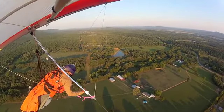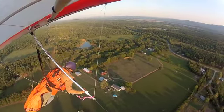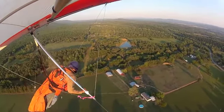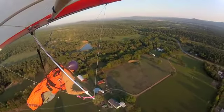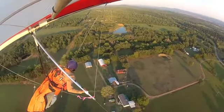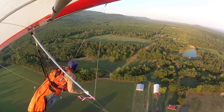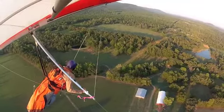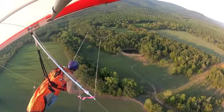To fly a hang glider in Class Echo or Class Golf airspace, you must fly between sunrise and sunset, have more than 3 miles visibility, and stay more than 500 feet below, 1,000 feet above, and 2,000 feet horizontal from the clouds. If you are so lucky as to climb to greater than 10,000 feet MSL, then you are also required to have greater than 5 miles visibility and must stay more than 1,000 feet below and 1 mile horizontal to the clouds.